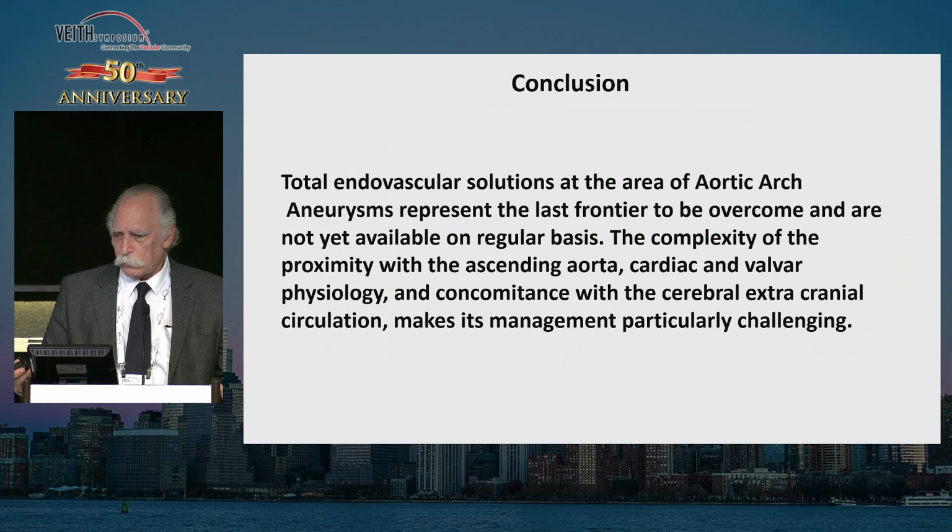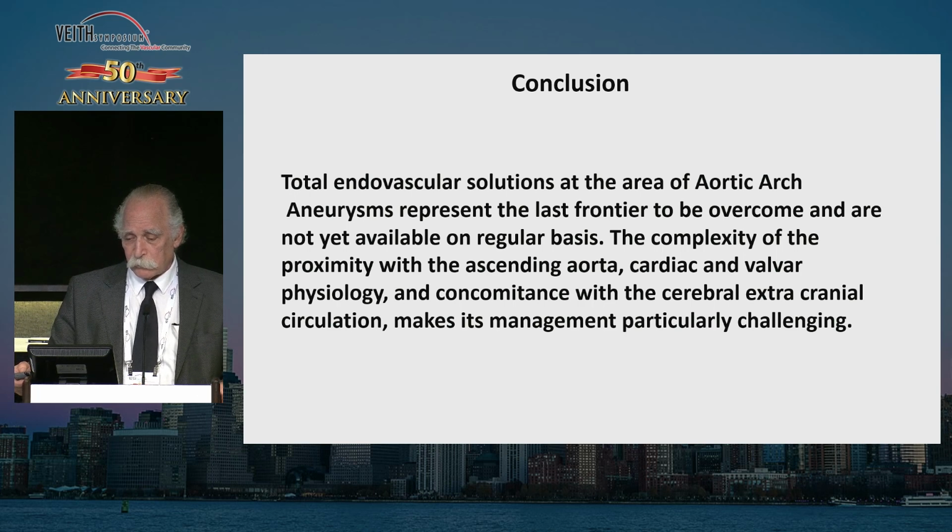And these are our conclusions, that total endovascular solutions at the area of the aortic arch aneurysm represent the last frontier to be overcome and are not yet available on a regular basis. We don't have these fancy grafts from Cook and from Gore for regular use. And the complexity and the proximity of the ascending aorta, cardiac and valvular physiology, and concomitance with the cerebral extracranial circulation makes its management particularly challenging.